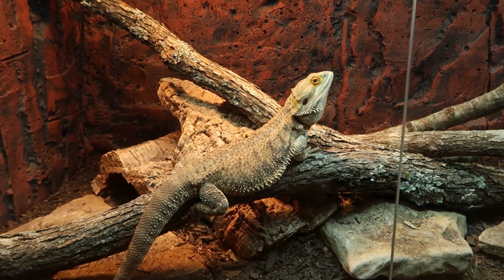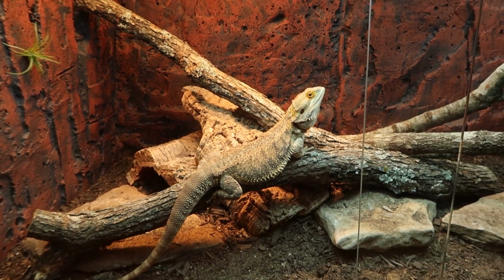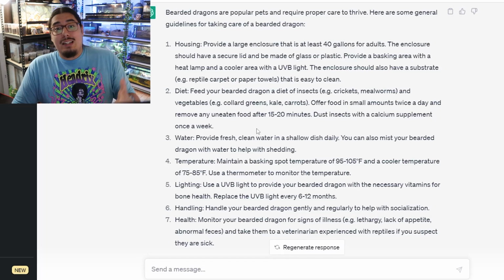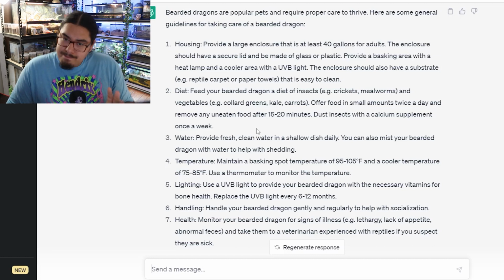Because for me, even now look, I have pretty much a 130. I built it myself. It's like a 130-gallon tank. But I look at it and I'm like, man, this looks small for my bearded dragons. Bearded dragons are medium-sized lizards, but they're pretty big. And it says a large enclosure. I can't keep a lot of things in a 40-gallon tank that are lizards because they love to just run around. So a little outdated, to be honest with you.